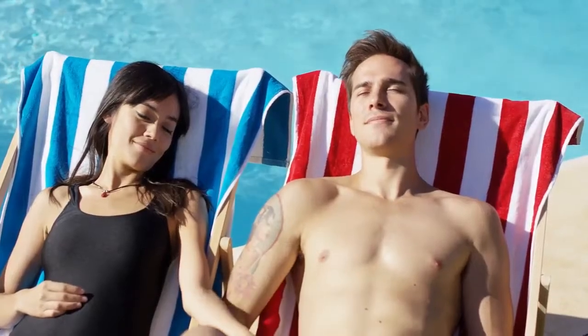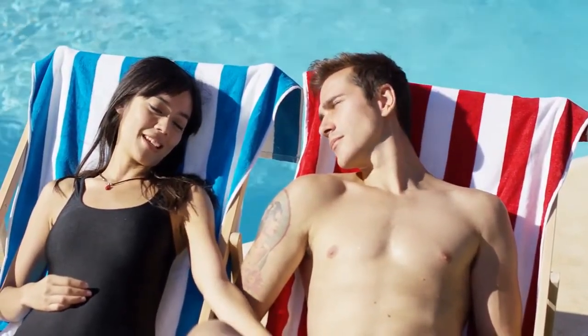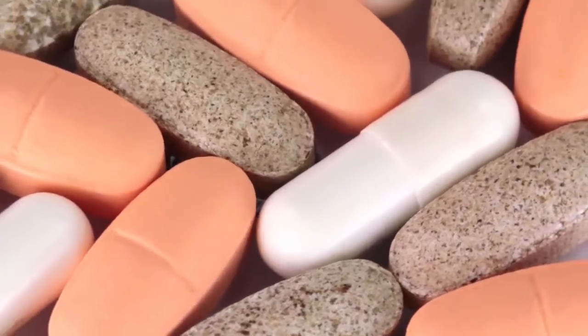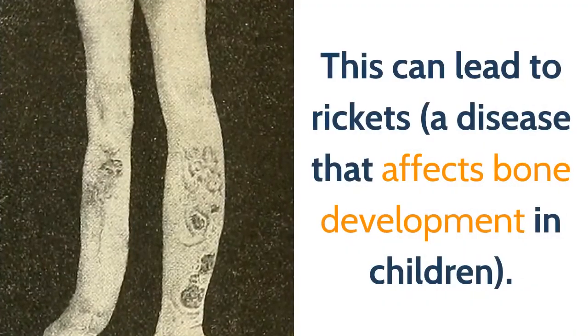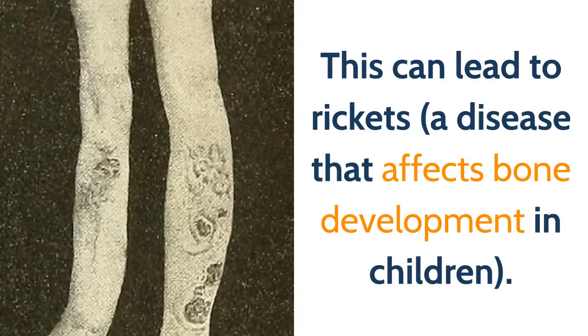You do not need to sunbathe to absorb it, and you only need to uncover your arms and face. If you do not take vitamin D supplement through pregnancy, there is a risk that your child will have soft bones. This can lead to rickets, a disease that affects bone development in children.